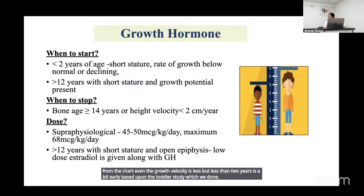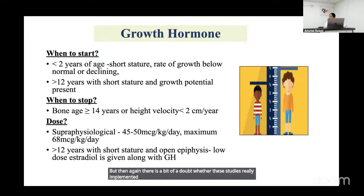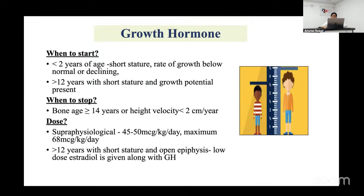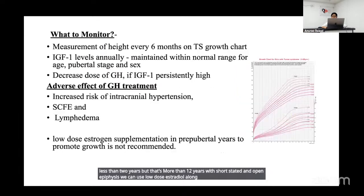But then again, there is a bit of a doubt whether these studies really resulted in an increased final height. So less than 2 years, it's usually very difficult in India to get anybody less than 2 years, but that's something which they are suggesting. More than 12 years with short stature and open epiphysis, we can use low dose estradiol along with growth hormone.